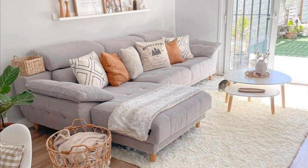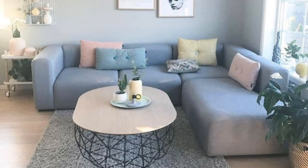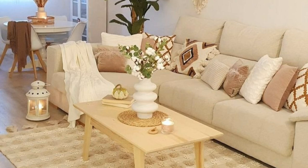We recommend breaking up the upholstery and wall color with texture touches via accent pieces and accessories. Throws and cushions, brass, woven finishes, and greenery to keep the interior balanced and welcoming.